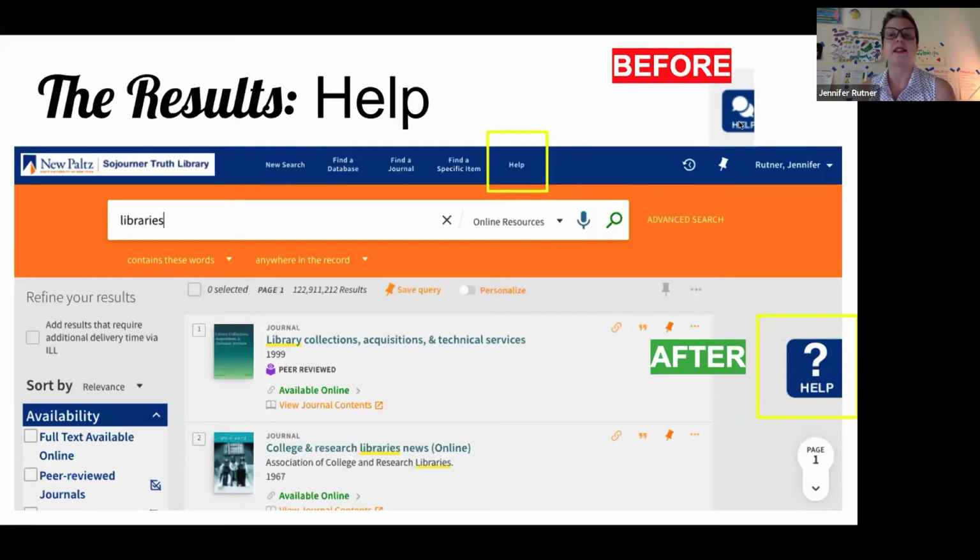Well, they would expect a live chat, much like what you would see on an e-commerce site. So I think we decided that that icon was a little misleading, and we've changed it to the question mark. This leads to our general Ask a Librarian page that offers all different modes of communication with the library.